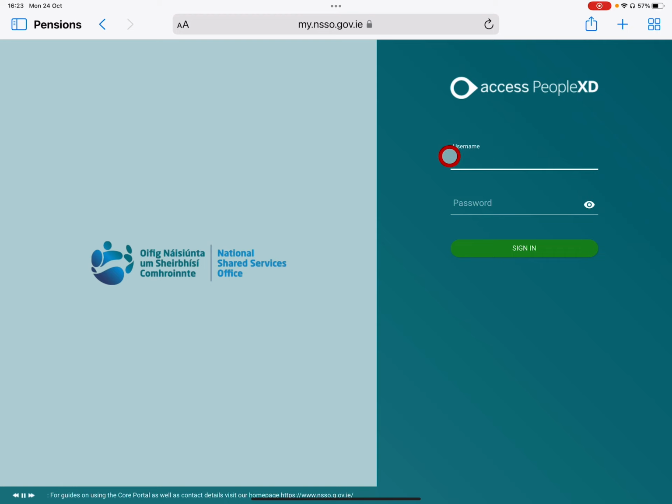Essentially, I now have to fill in here a username and a password. What I've been told is my username will be my pension number. I have a 7-digit pension number. And again, if you have a problem finding out what that is, you can contact the National Shared Services Office; we'll look for an email later on. Perhaps it's on some of your paperwork from your pension. The second thing is, what's your password?